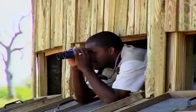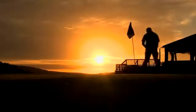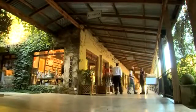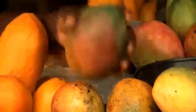For those seeking more soft adventures, the Kruger Lowveld is renowned for its hiking, walking and birding trails. Enjoy a round of golf as the sun goes down on one of the 13 golf courses that can be found in the region. The Kruger Lowveld is a shopper's paradise with everything from White River's boutique country shopping to roadside vendors selling African curios and fresh fruit and vegetables.